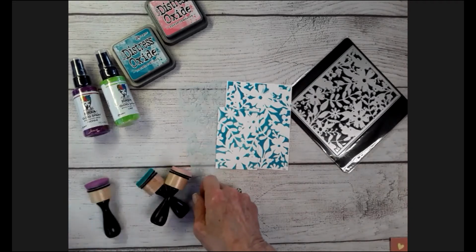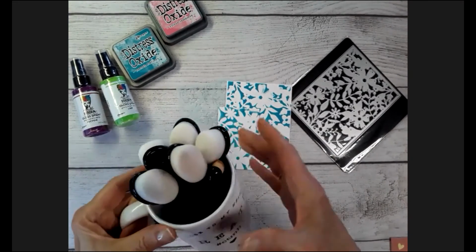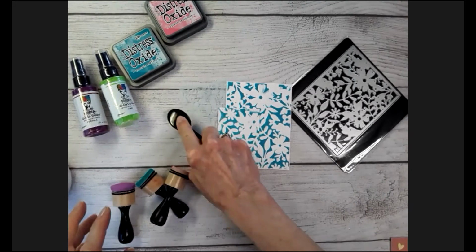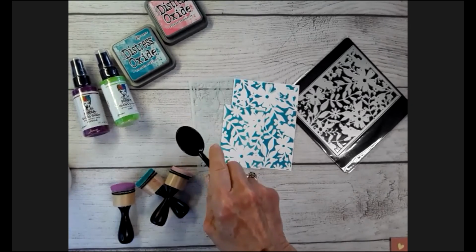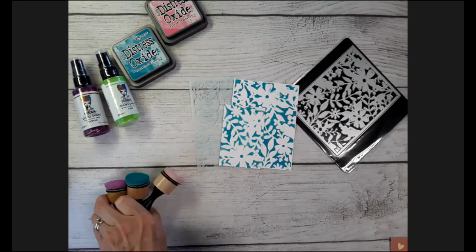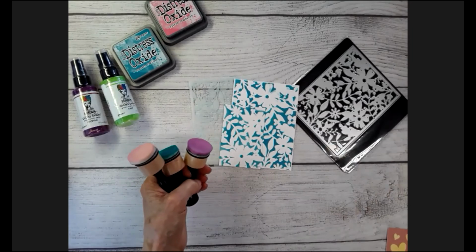I do like the blending brushes for some things, but for me, the way I have to put the pressure on this one with my finger to get a good firm pressure, I have wrist problems and hand problems, so that isn't working so well. So I've ended up using these for all of the blending that I have been doing on this.